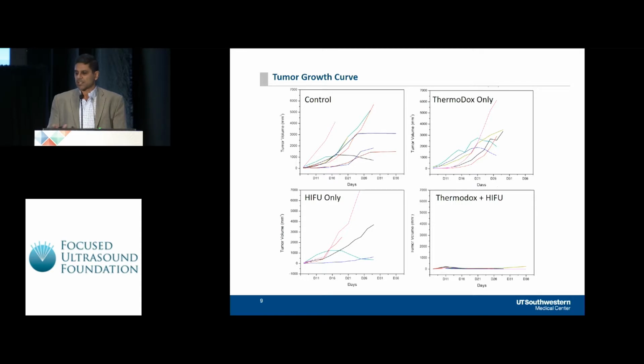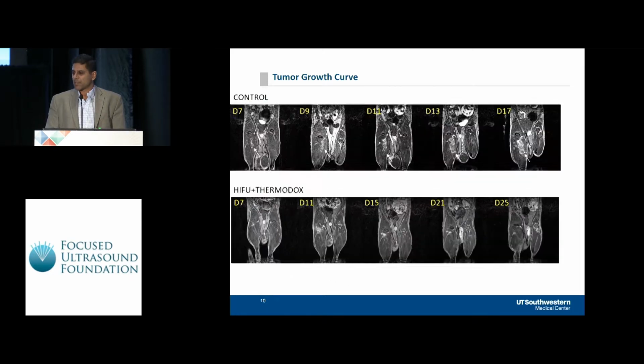But as you can see, control tumors are variable but tend to grow. You can see their growth curve. Thermodox alone, since you haven't released the drug, doesn't really have a therapeutic benefit. HIFU alone has some effect, perhaps, on some animals and not others. This is not meant to be therapeutic hyperthermia. It's only a short duration. It's really meant to trigger drug release. And when you release drug at the local site, you get a very pronounced tumor effect.